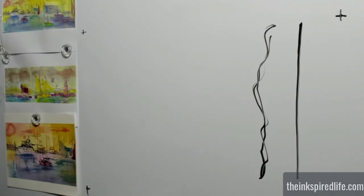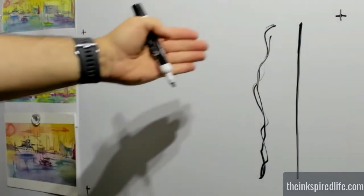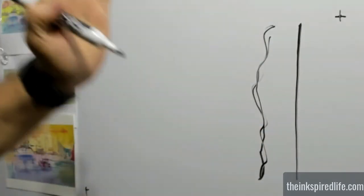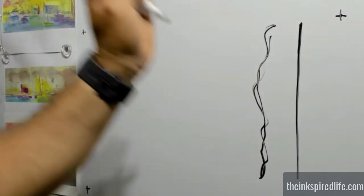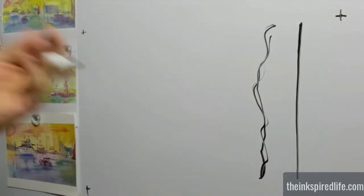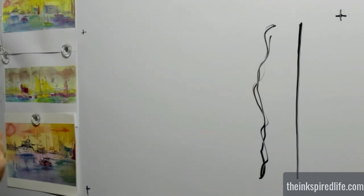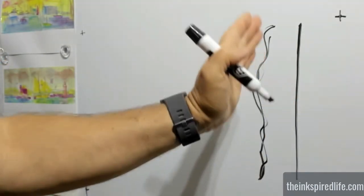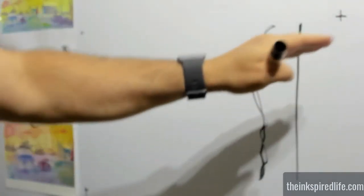So if you're trying to guess what these stories tell, the line on the right is a very rigid line, very defining. It's saying, hey, look at me. There's no mistake about what I'm trying to tell you. I'm right here. When I do architectural plans and construction drawings, they're very technical drawings, and the lines I draw for those blueprints are lines like this. They're very precise, and they're telling you exactly what they want to tell you.